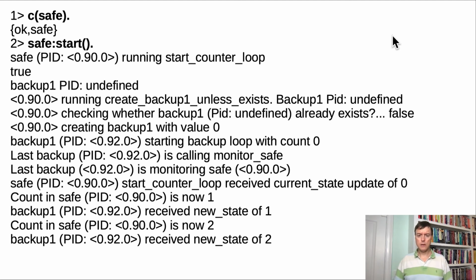Okay, because this is going to scroll too quickly to see, I'm going to initially walk through what the code running looks like, then we'll actually run it, and then we'll look at the code a little bit. If we started up our Erlang shell, compiled the safe module, and then started it, this is what we would see in the output, documenting what's happening. First, there's a process which has a registered name of safe, and it is telling us that it has started up on this PID, and it is running its start counter loop. It's then looking to see if backup 1 exists. Safe is running create backup 1 unless exists. It's not finding it; it's saying that backup 1 does not exist.